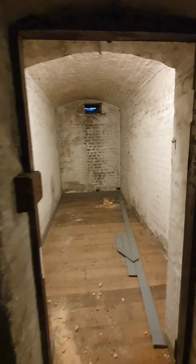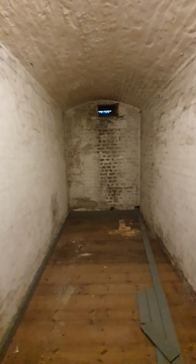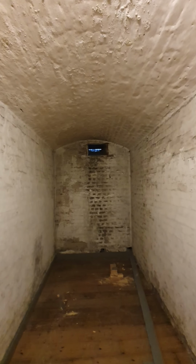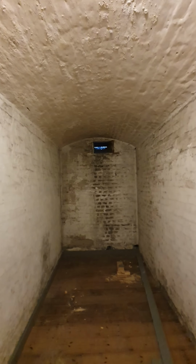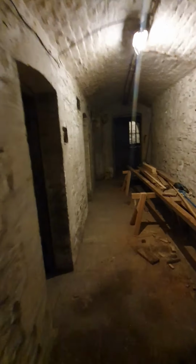As I said, there's a bit of work going on at the moment. And this one has electric light, so you can get a good look at what they look like. You can see the very small window up there, and there was actually a facility to close over these punishment cells and leave the prisoners in complete darkness, which must have been particularly frightening. And actually, if we go into the cell next door, which doesn't have a light, you get a better sense of just how dark that could be.